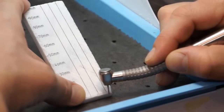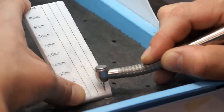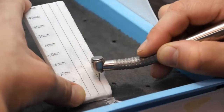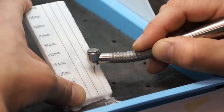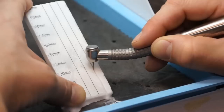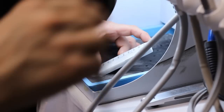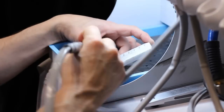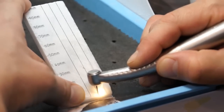The first 20-second cut is with the tradition handpiece. The second 20-second cut is with the stylus.